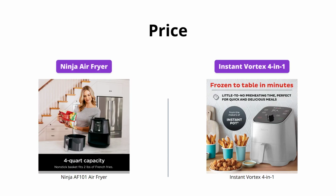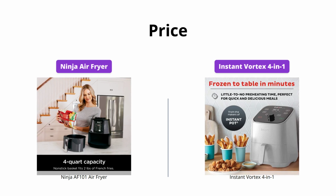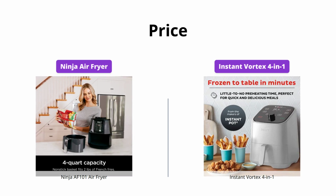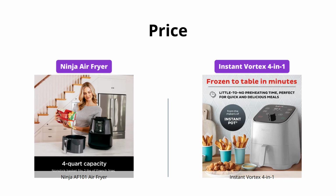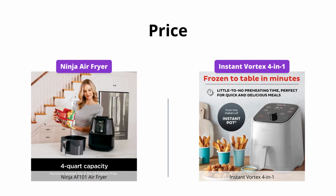The Ninja Air Fryer is priced at $89, while the Instant Vortex 4-in-1 is priced at $139. Clearly, the Ninja Air Fryer is more affordable than the Instant Vortex 4-in-1, making it a great budget-friendly option.